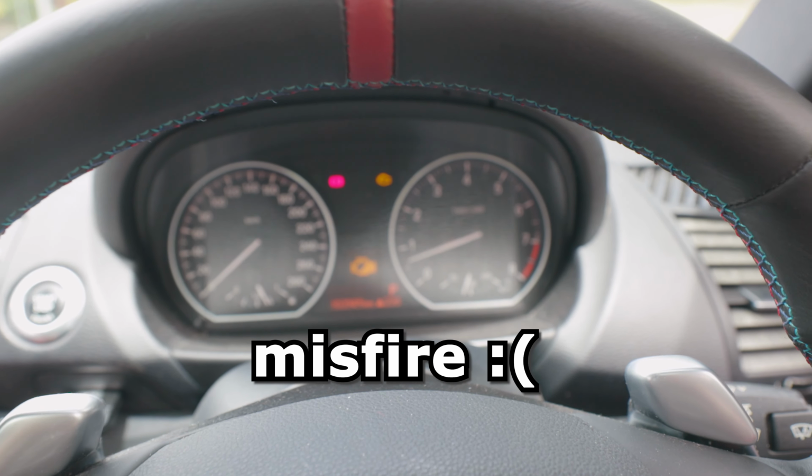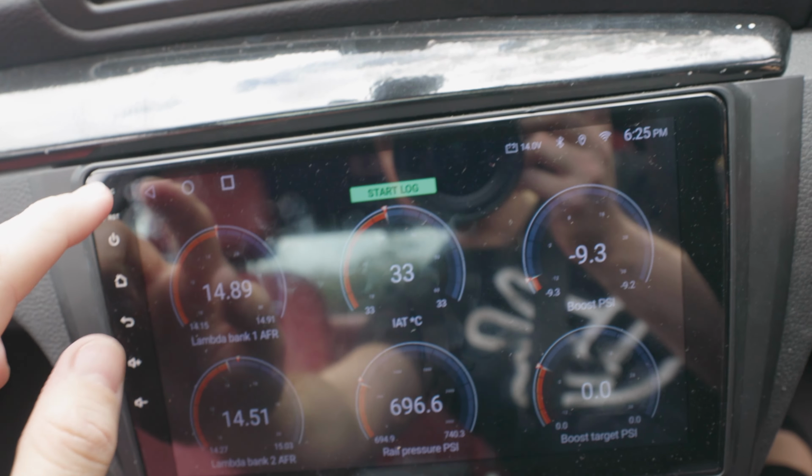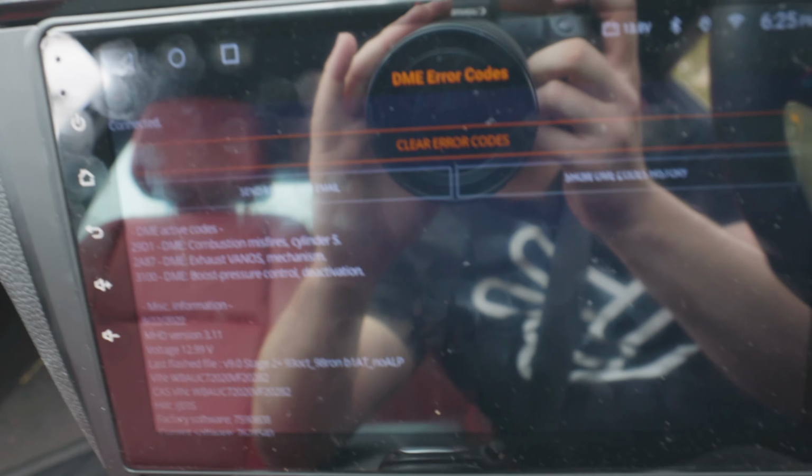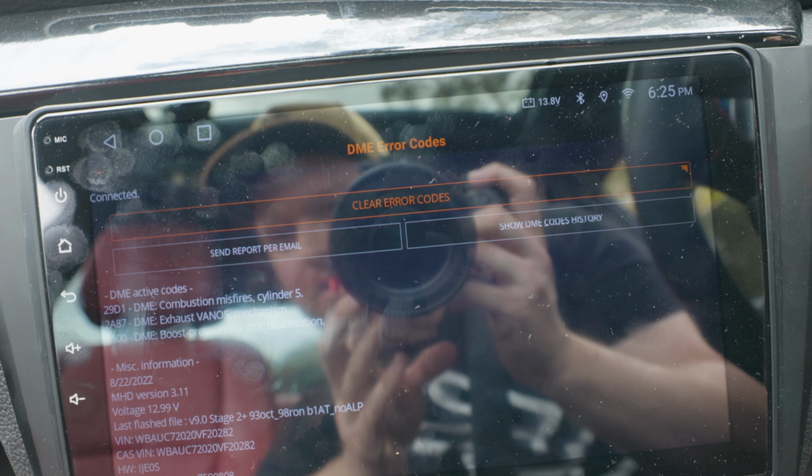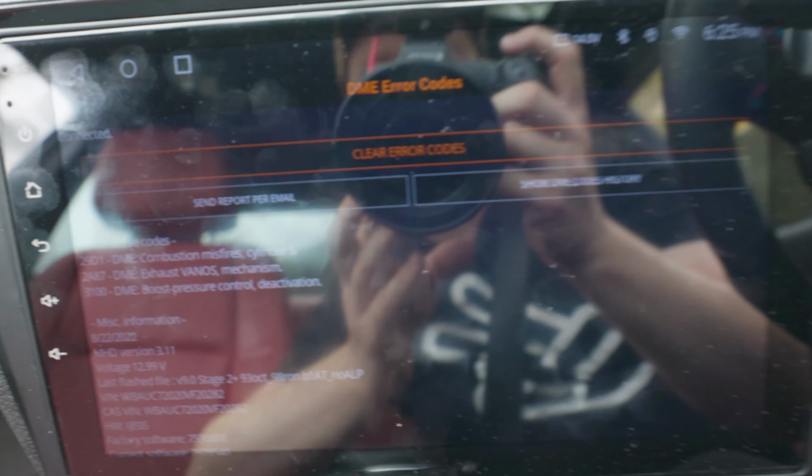So we've got a misfire. Good times. Let's see, give it a code read. Combustion misfire, cylinder 5, exhaust Vanos mechanism, boost pressure control deactivation. So what that means is we're... No, just kidding. Basically, somewhere in the combustion area, we have an issue.